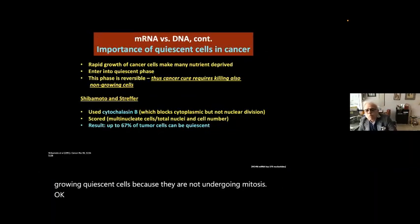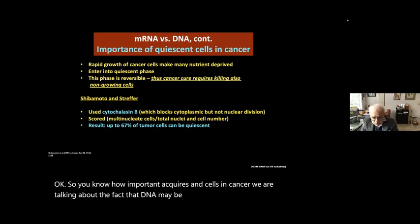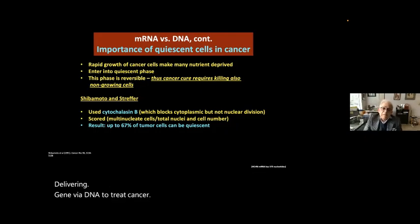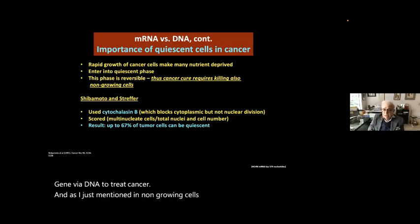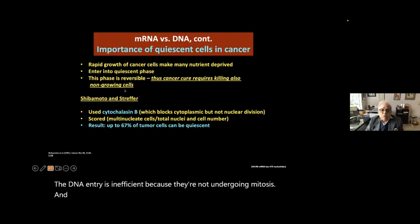Okay, so how important are quiescent cells in cancer? We are talking about the fact that DNA may not be very suitable for delivering genes to treat cancer. And as I just mentioned, in non-growing cells, DNA entry is inefficient because they're not undergoing mitosis. And so the question is, how important are quiescent cells in cancer?